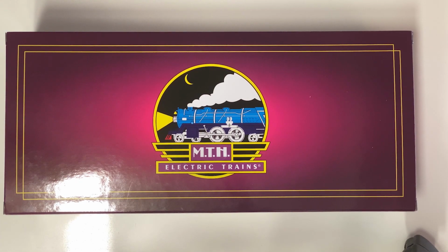Well, here we have an MTH Premier box. This is the first brand new, never owned by anybody else before, MTH Premier product I've ever purchased. We're going to open it up today on Rick's Tracks 3-Rail Trains.